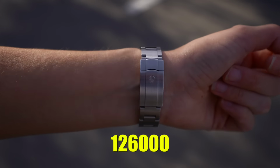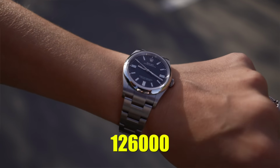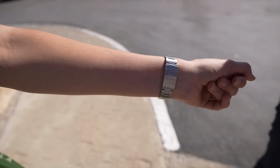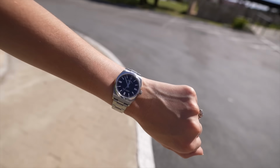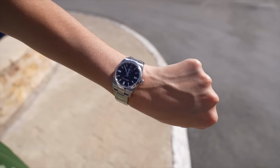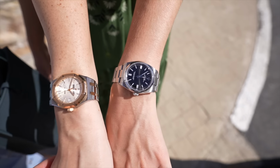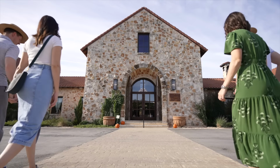What are you wearing? Just a basic watch here, just a real starter piece. It's a 36 millimeter black OP. I love it. That's a 126000. I think that this is a classic piece that you just can't go wrong with. Versatile, you can wear it with just about any outfit. Yeah. That's a great choice. It's a great size. It looks almost the same in size. It's incredible.